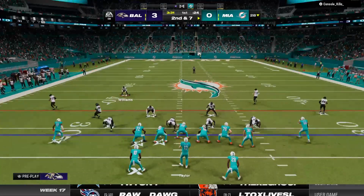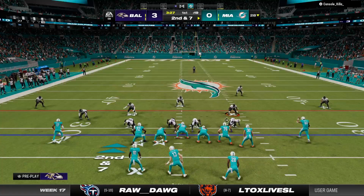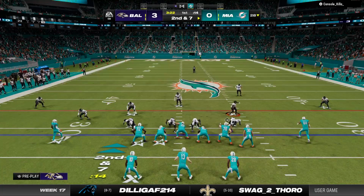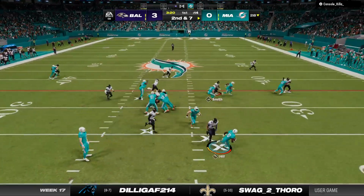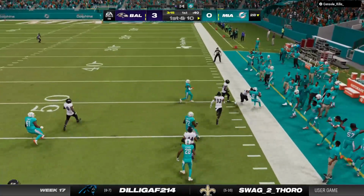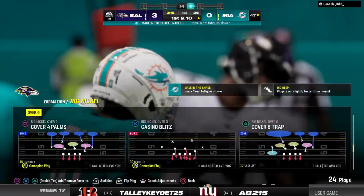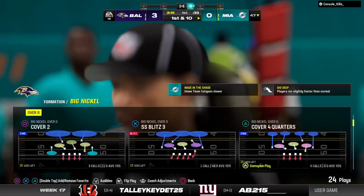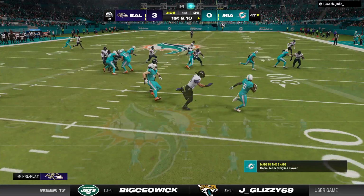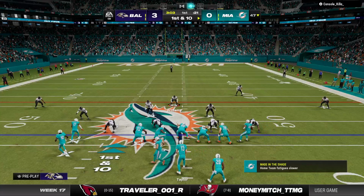Here's 2nd and 7 now from the 28. Hill. They find some open field here. And he'll be out of bounds, but able to get it up past the 45. 18 big yards on that one, and a Miami first. How about that there? No frills, no additives, right? Nothing crazy. Just find a way to pick up the first down. A nice run right there.